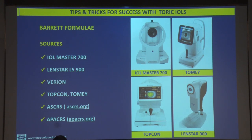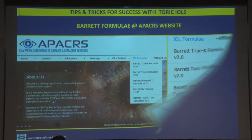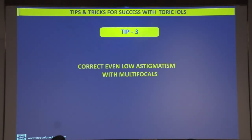Just in case you do not have access to one of them, even if you're using a conventional immersion A scan along with a keratometric reading, still you can go on to the APACRS websites, and you can access this IOL formula, which is available right on the front page of the websites, and you can get the benefits of using this formula. And I find that even in centers where we do not have an optical biometer, we use this formula, giving excellent results as far as the final intraocular lens power calculation is concerned.